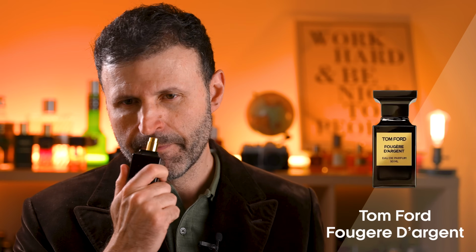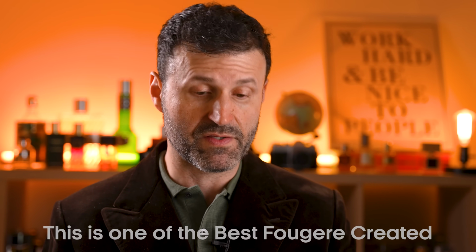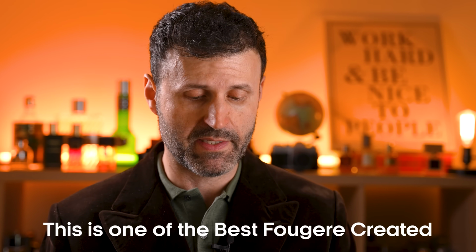Absolutely fantastic, guys. This is green, it's aromatic, it's woody, it's spicy, slightly smoky, very creamy in the dry down. Over the last 5-7 years in the world of designers, I have to say this is one of the best Fougères created and unfortunately discontinued. If you can find a bottle of this fragrance, guys, do yourself a favor, grab it. If you can find a place where you can actually try it before you buy it, do it. It's one of the best Fougères, like I said, over the last decade.